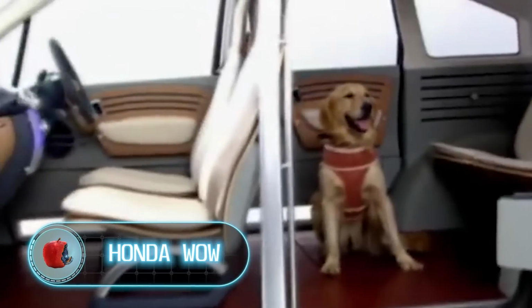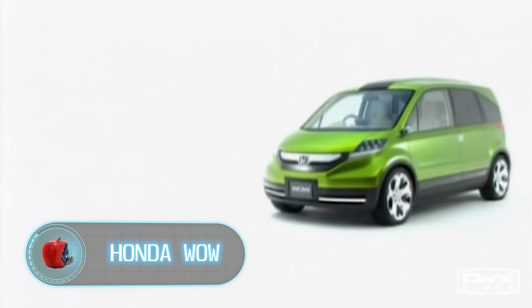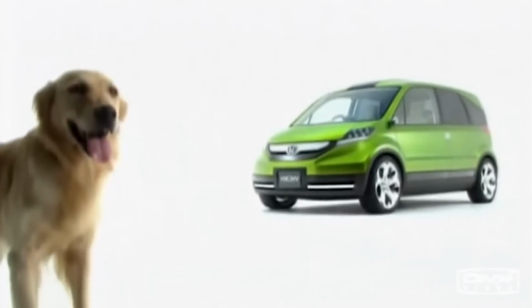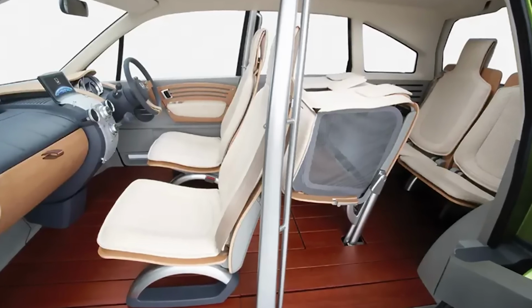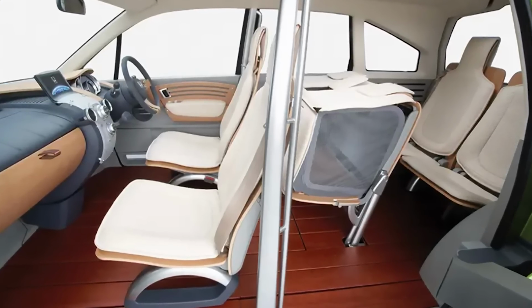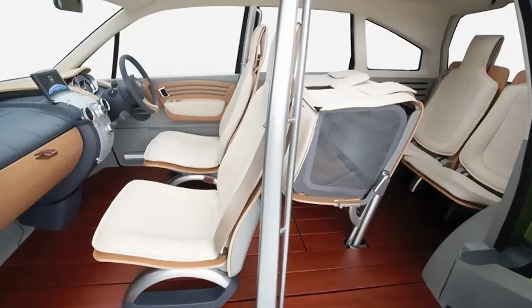Honda Wow. Honda Wow concept car, unveiled at the 2005 Tokyo Motor Show, was designed for dog owners and their pets. The car had features such as easy access inside, a low wooden floor, and room for 6 passengers, including crate space to comfortably accommodate small dogs.